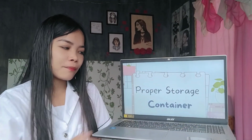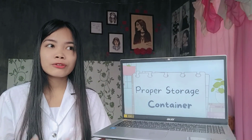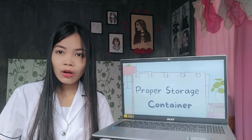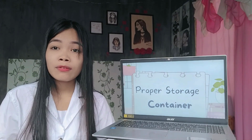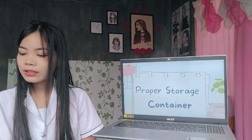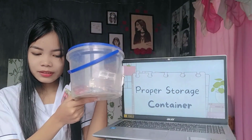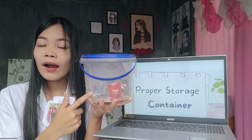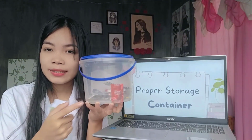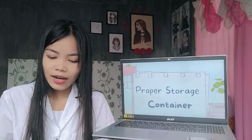Okay, so next we have proper storage containers. For example, when you store chemicals or poisonous products, you will label the containers with what you have put inside. Also, you will use transparent containers for solids. You store your tablets and medicines inside a transparent container, so you will know what's inside. And for liquids, you will use colored containers.